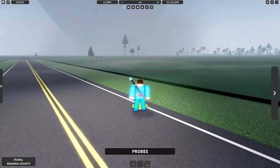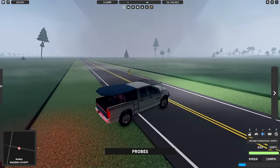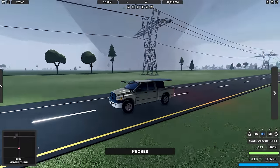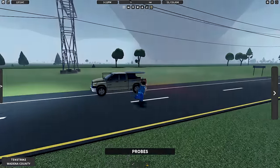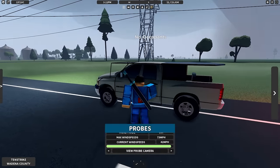Looks like it's the RFD that's wrapping around that's really causing those power flashes. Probe is dropped. I'm getting out of here. Holy cow. Oh, wow, major power flashes. I'm getting some wind all the way over here on the Wadena 48 road. I think it's just RFD, though, that I'm getting, but still getting some extensive wind. Dropping another probe. Here we go. The winds aren't super strong now, but I'm getting closer and closer to the funnel.